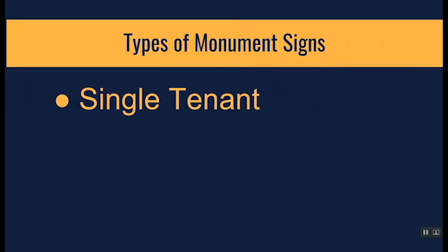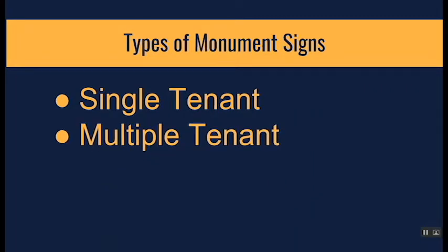If you have a building and you're the single tenant in that building, be it a retail space, a food space, or some other space, then you can put up a monument sign that has just your name on it, or a single tenant name on it. Then there's multiple tenant signs. You see these mainly at shopping centers. Think about a Publix or a Kroger shopping center where you have the big Kroger sign or Publix sign at the top of that sign. And then you have multiple tenants below it for the individual people who rent the spaces in that shopping center. They want recognition and visibility for their name as well.